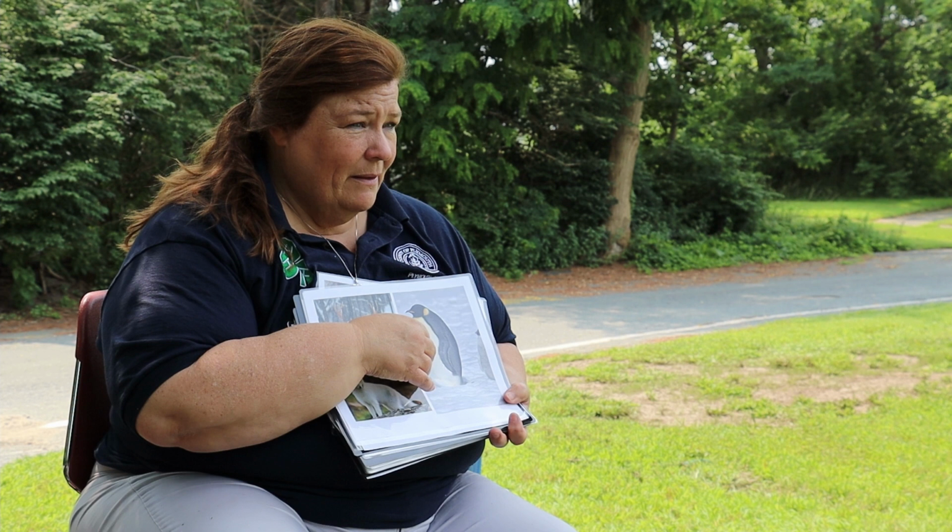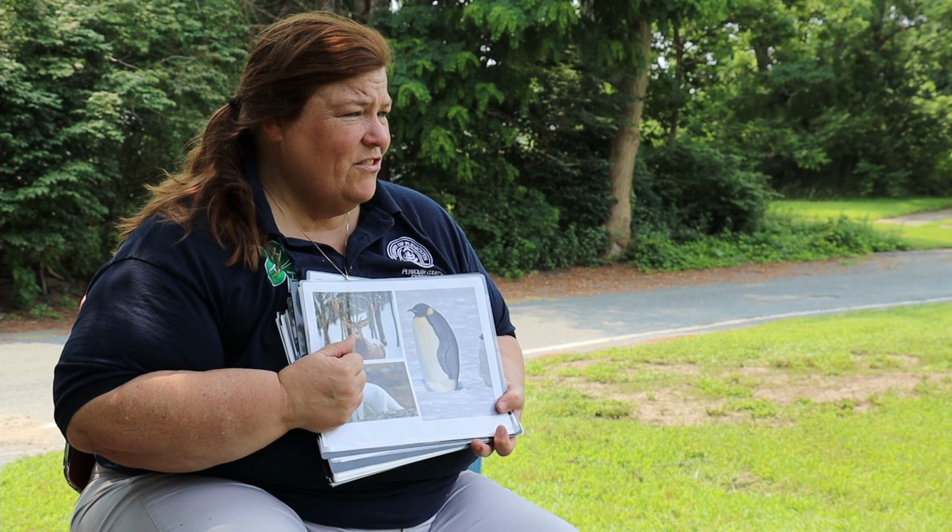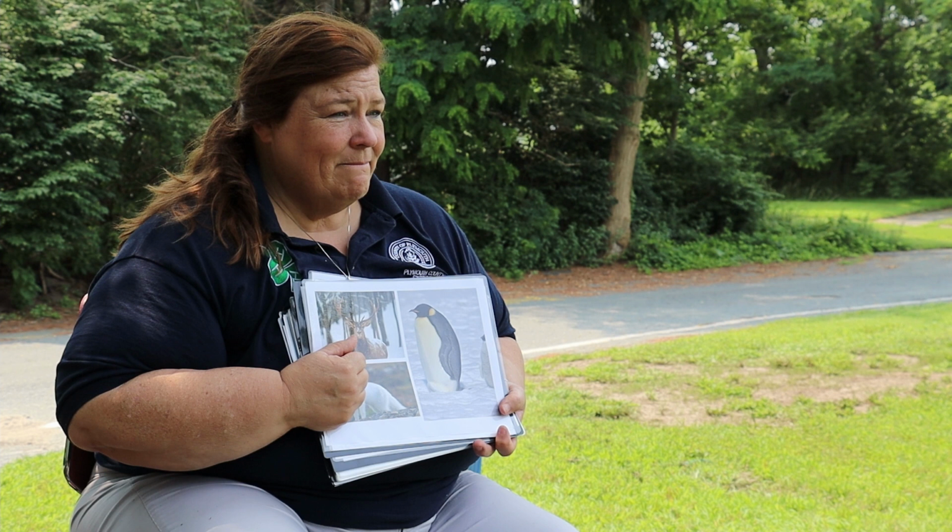Now, you see this deer? Do you notice there's snow all over his coat? Why do you think there's snow on his coat in the winter? Why doesn't it melt? Because on the outside, it's hotter. No, it's colder.